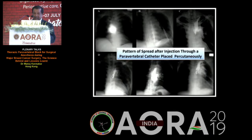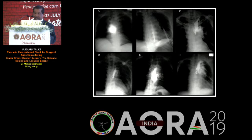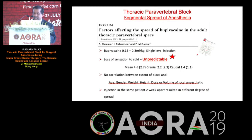As you can see in this series of chest radiographs showing injection of 10 ml of a radiocontrast medium through a paravertebral catheter placed at T4, T5, the spread is very variable. This produces unpredictable anesthesia. Age, gender, weight, height, the dose of local anesthetic or the volume of local anesthetic you inject into a single paravertebral space does not influence the segmental spread.